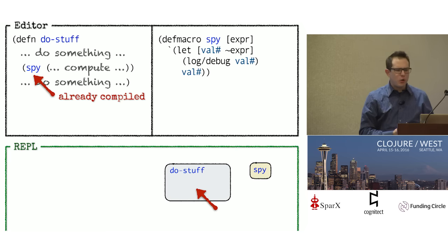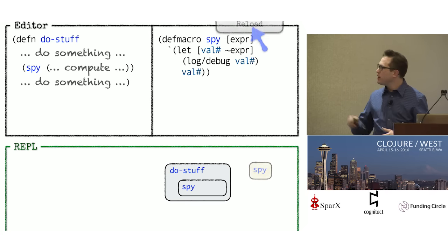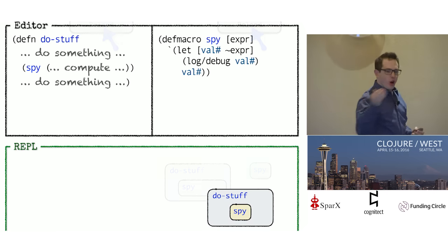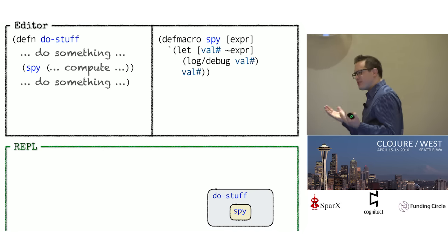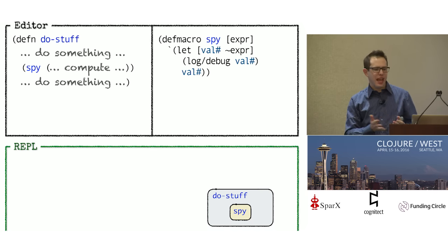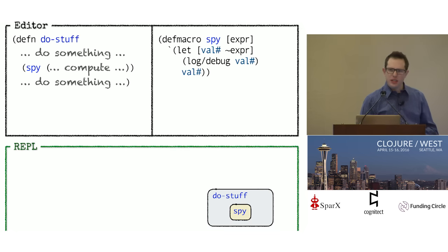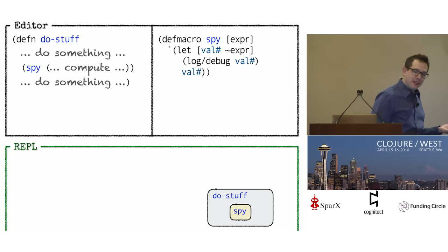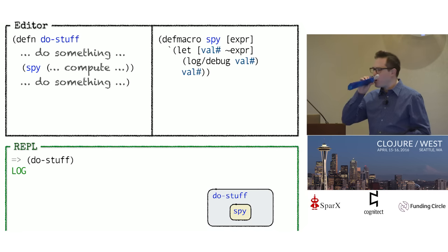So in order to get the behavior I want, in order to actually see the changed effect of changing a macro definition, I have to reload not just the definition of the macro, but also the definition of any code that uses the macro. And this problem is not unique to Clojure. Any Lisp with macros has this problem. So this is a general problem, but it's something a little bit tricky to understand. You have to know how macro expansion works, and especially when macro expansion happens, in order to correctly update your code.